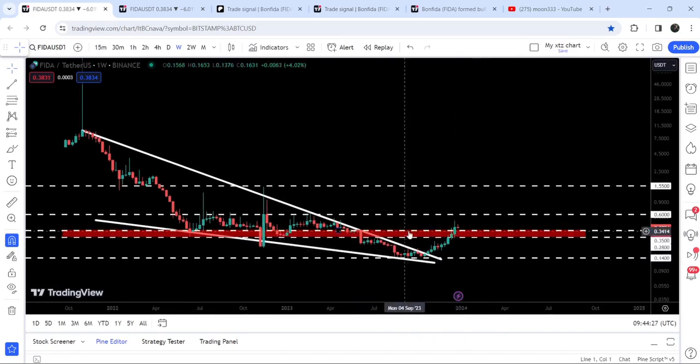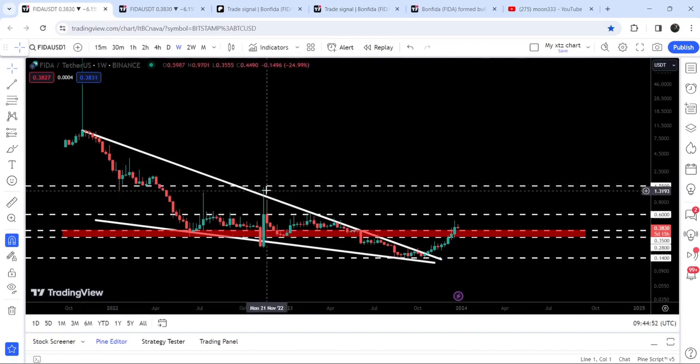Now, the next major resistance will be here at 60 cents, and I'm expecting that soon it can reach that resistance to make another attempt to break it out. Previously, this 60 cents level had been acting as a resistance here for several weeks, and for several weeks a month, it had been acting as a resistance here as well. After that, the next major resistance will be here at $1.55, that had previously been acting as a support here for several weeks and as a resistance here in the month of November 2022.